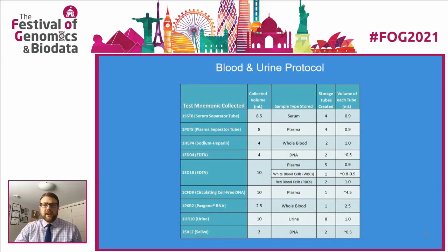This slide here really just breaks down our current blood and urine protocol, what parent collection tubes we are collecting, and what that's translating to at the biobank when we process and store all of the specimens. I believe right now we're sitting at approximately 34 to 35 aliquots that end up in storage per participant when we get the full blood and urine donation. As you can see, a wide range of specimen types are being stored and banked for the program, including DNA.